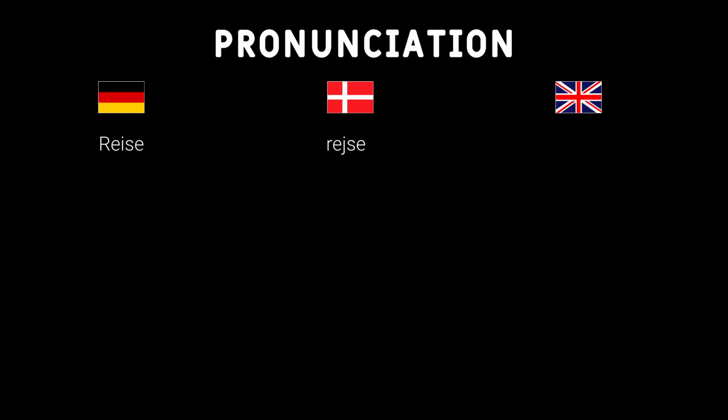Then the next consonant, the R from the throat. Both languages have this. English doesn't, so that's tough for English speakers to learn. For example, Reise. Then we have the soft D in Danish, which is difficult sometimes for German speakers to learn. The soft D is, for example, in the word vid versus vil. I have a video on that as well if you want to check that out.